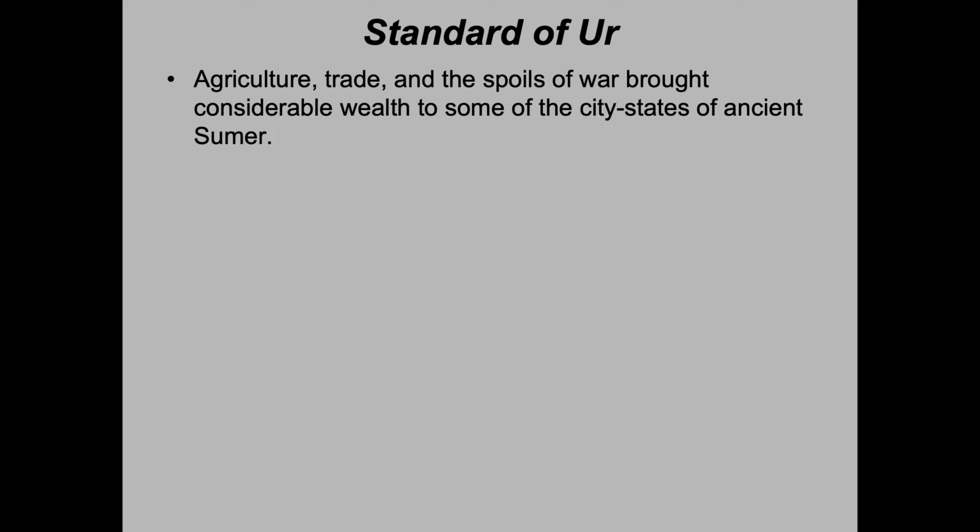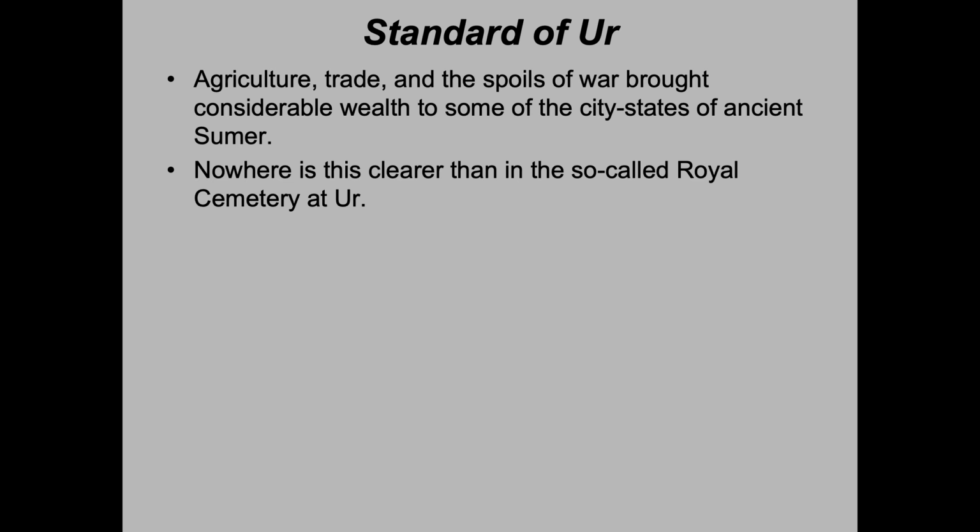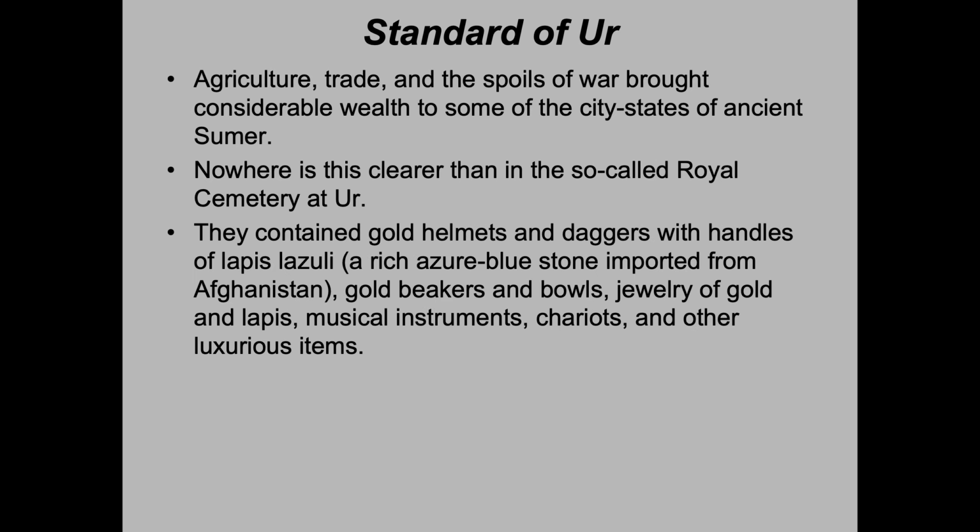All right, so now we're moving on to a third artwork called the Standard of Ur. Agriculture, trade, and the spoils of war brought considerable wealth to some of the city-states of ancient Sumer. So these city-states became very wealthy. They were very rich. And nowhere is this clearer than in the so-called royal cemetery at Ur. Now, they don't know exactly who's buried there, whether it was an actual king or just important people in the community, but they call it the royal cemetery.